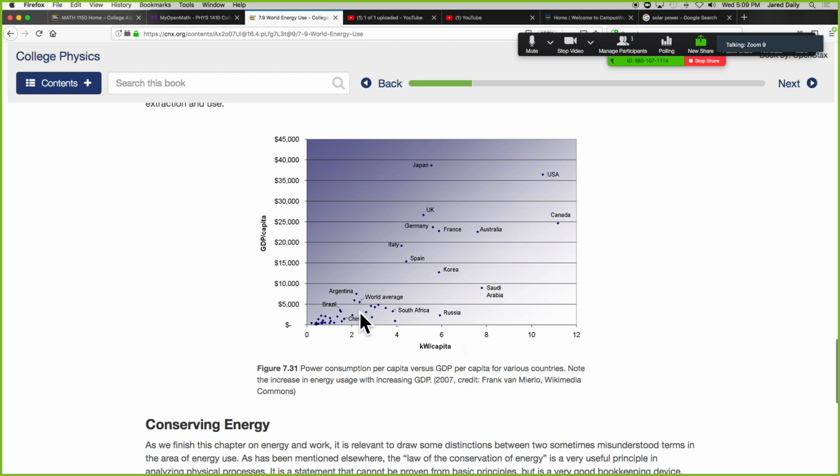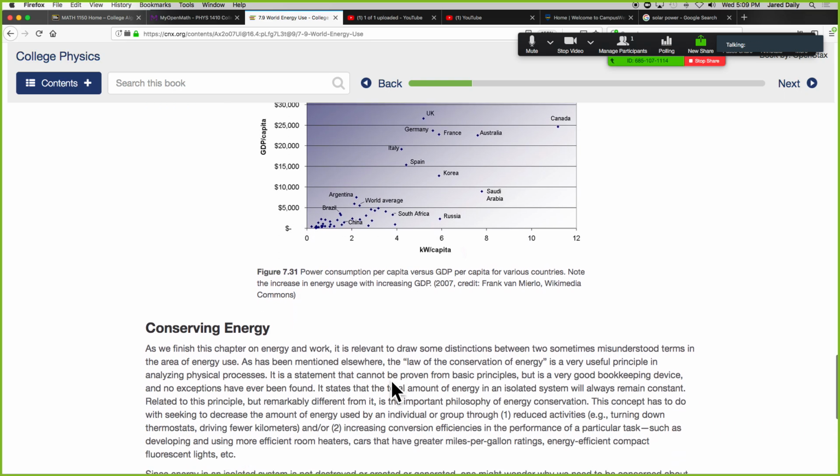Average person in the world is using only 2 kilowatts per person, having about 5,000 per person. So $5,000.